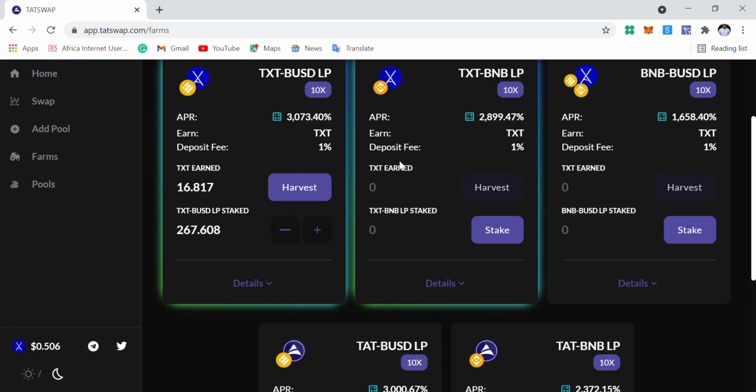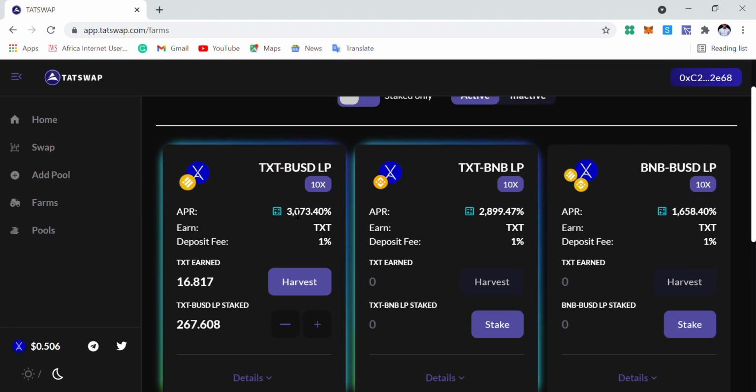But then it was higher than this starting, but then the more people come in, the more it reduces. But this is also still an amazing platform to invest in. It has been quite stable.